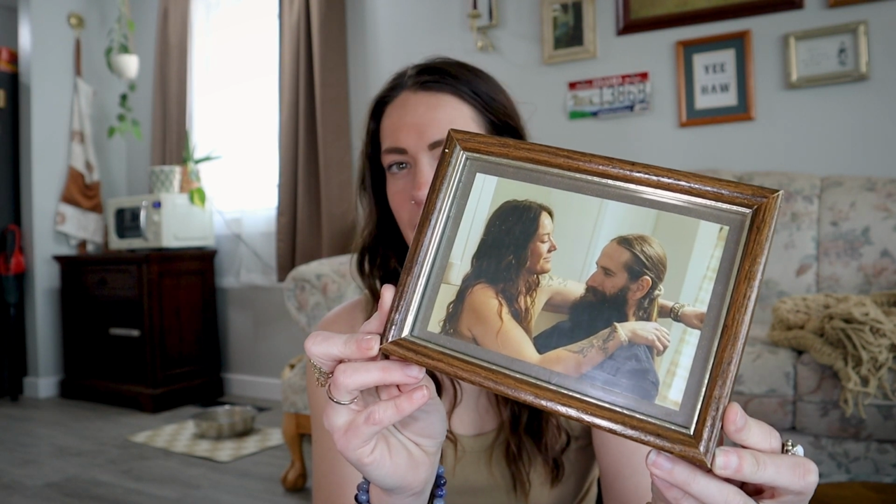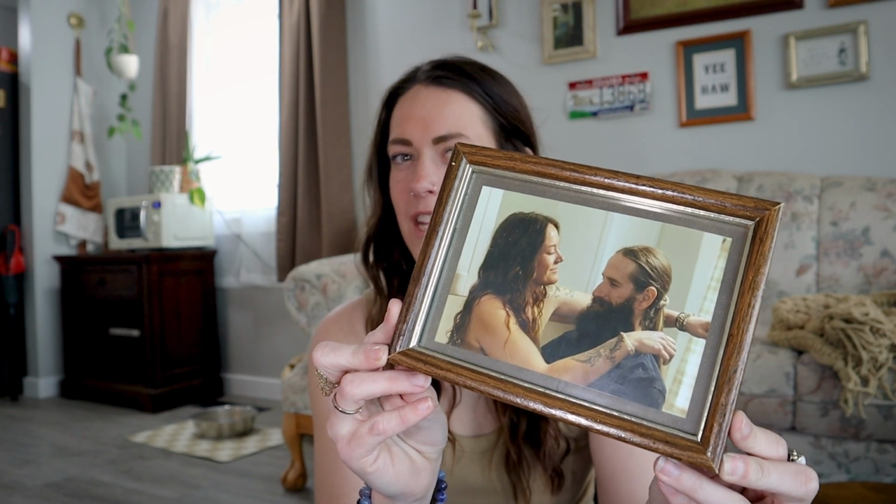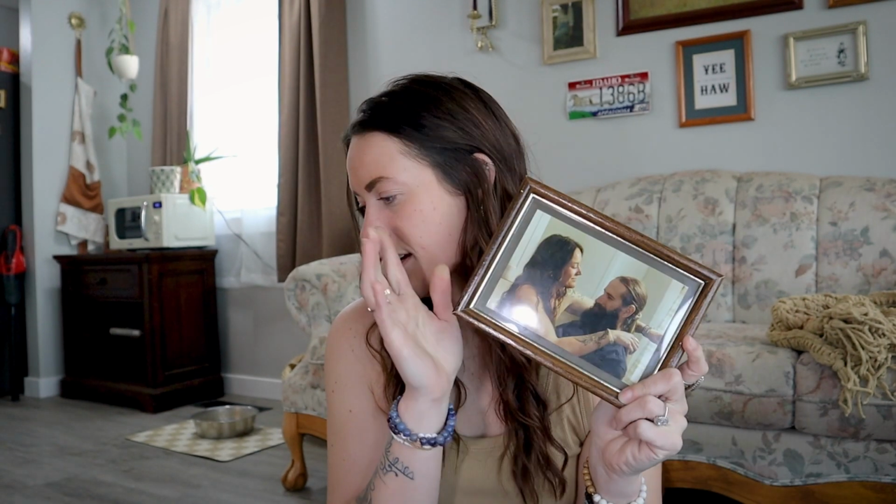Like I said, I get a range of frame sizes. This one was 25 cents. I tend to kind of stick to either gold or wooden frames. So I got some 4x6s, 5x7s, 8x10s, and one 11x14 wood frame that I've been collecting over the last month or so.